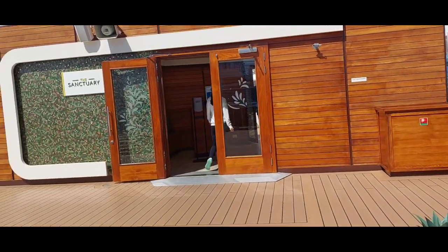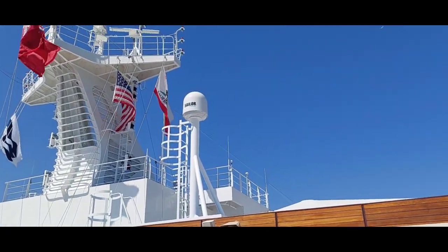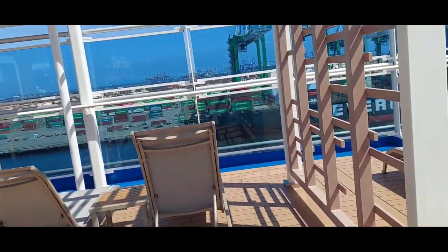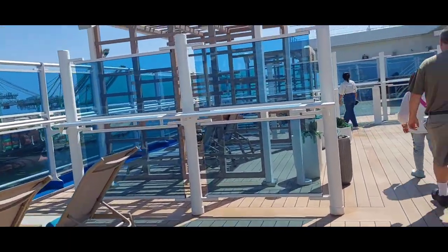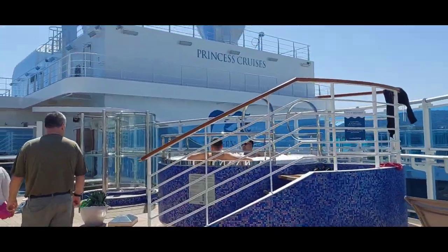Outside of the sanctuary area over here, you can sit here anytime and you don't have to pay. And there's a jacuzzi here as well.